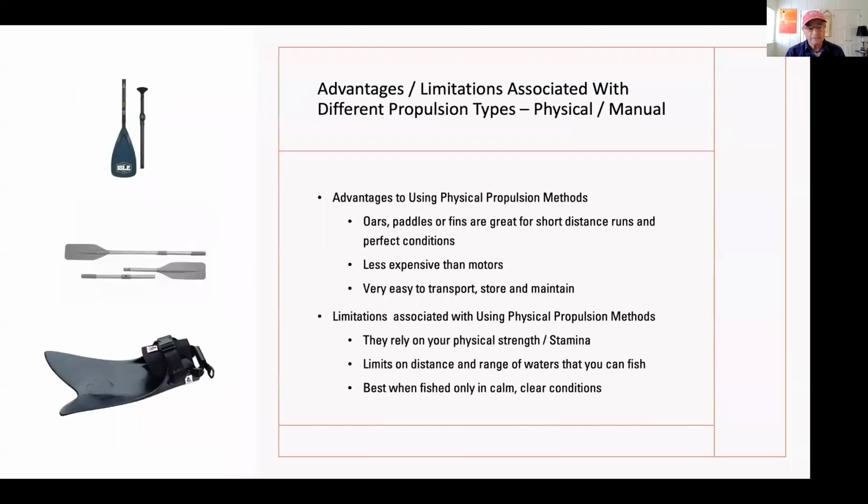All right, let's keep moving here. Just some obvious stuff: I hate using the words advantage and disadvantage, but the major advantage of physical propulsion is that it's light and inexpensive. The major thing to think about is how far you can go, and how much time you spend on the water will depend on how much stamina and strength you have.